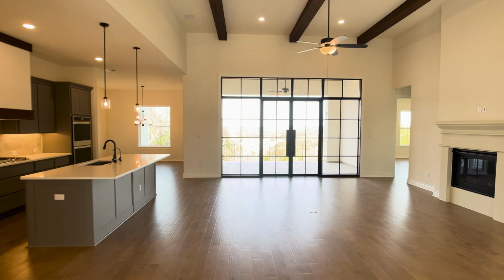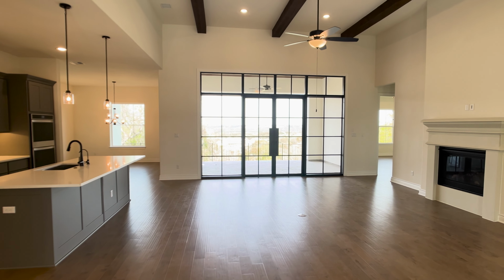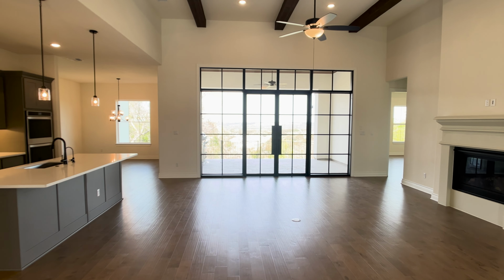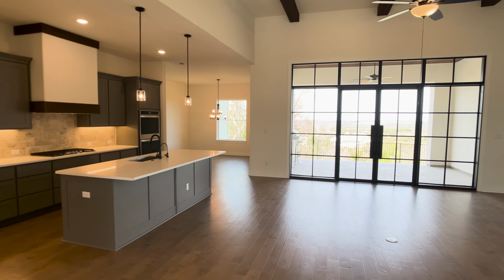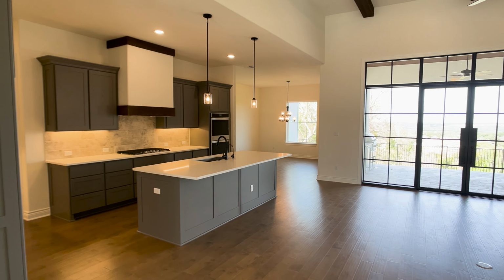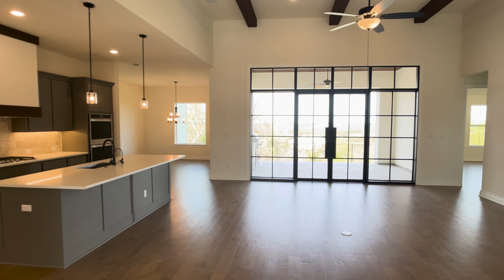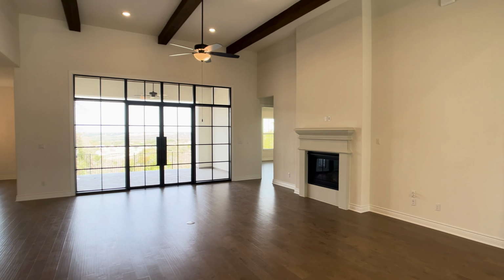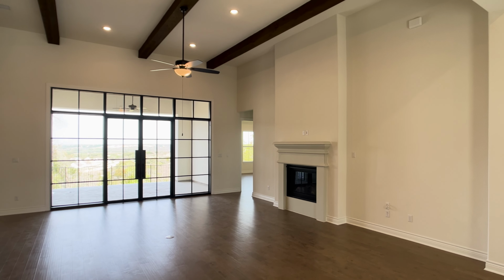So let's get inside through these gorgeous double Cantera doors there. And you come in, you have these high ceilings here, the fireplace on the right side, and a clean line kitchen on the left side here. And I'm curious what your thoughts are of these big doors, these big glass doors on the back there with all those windows. You can definitely see that view.